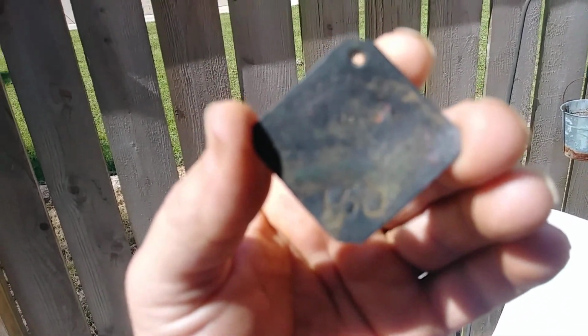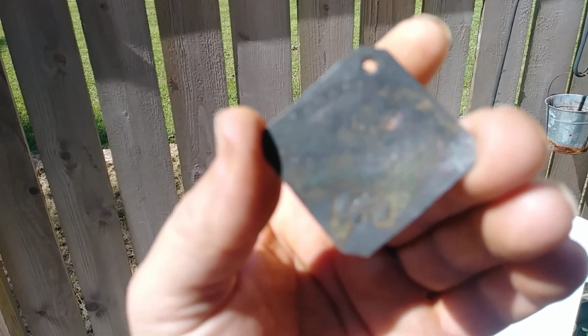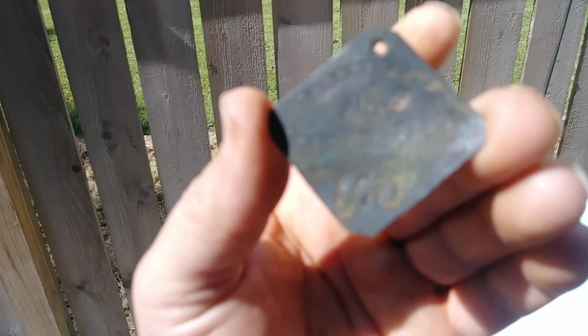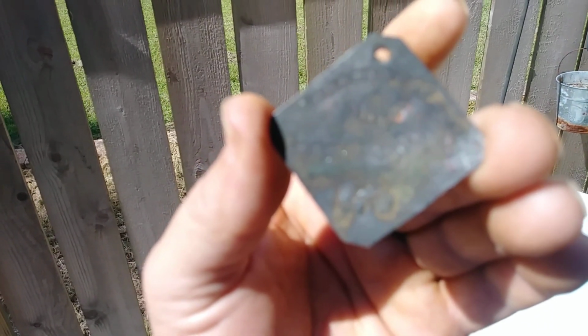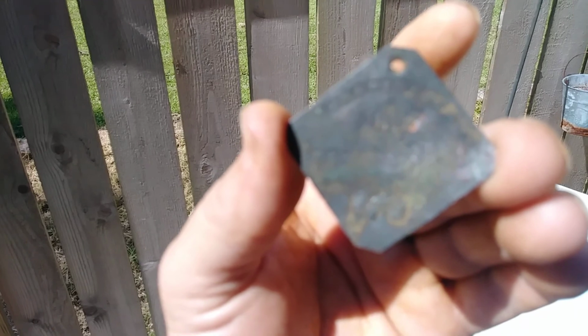I've had a few people comment saying that they really couldn't read the slave tag. I'm going to try to get a better shot. I've got it out in the sun today. Well, that's where I'm at right now, holding it in the sun.